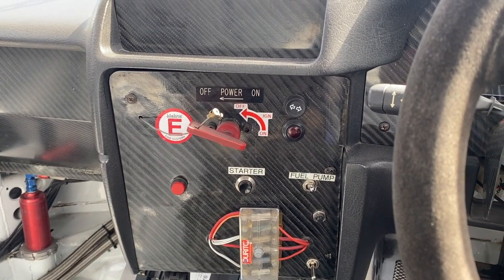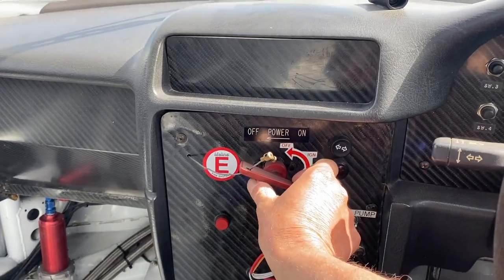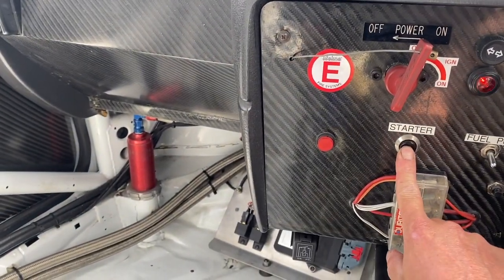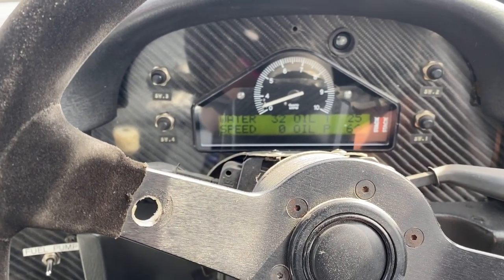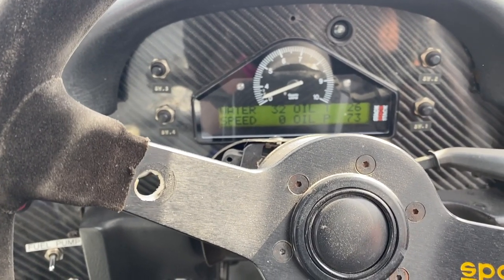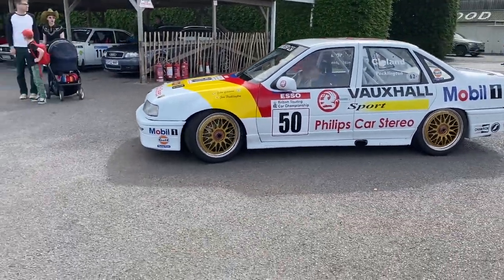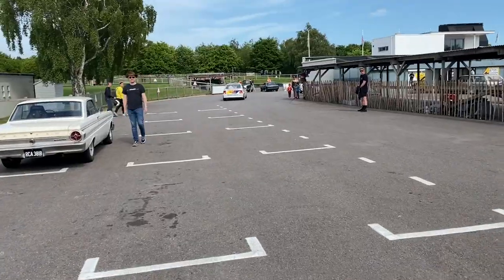So we just had the start call. So we're going to put the heat into the car. So I'll show you how we basically start it. Nothing fancy on this. It's literally power on, fuel on, start. Let the water temperature rise to about 60, knock it off, get Jim suited and booted, get ready to get out. Let's go and have some fun.